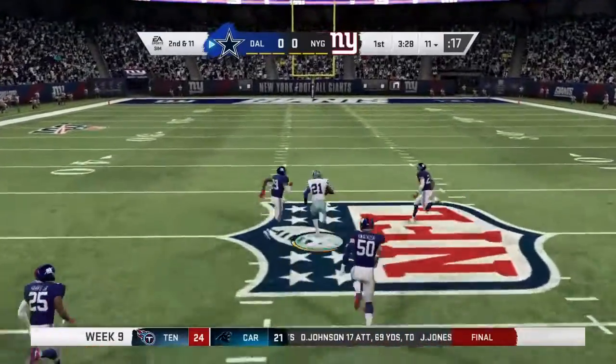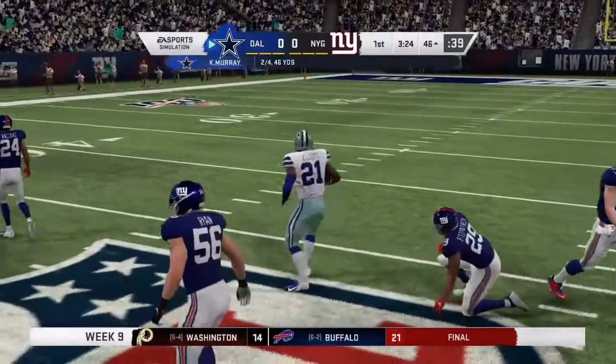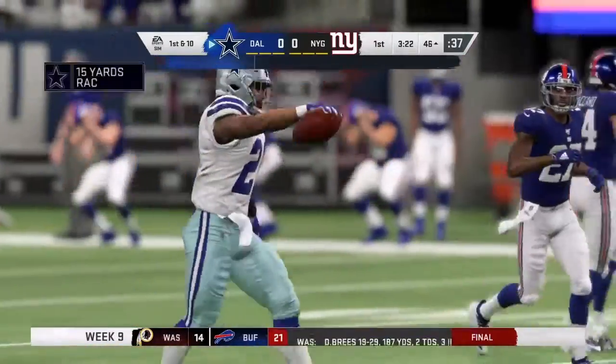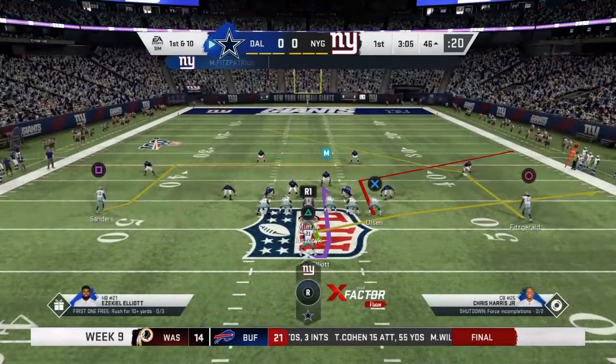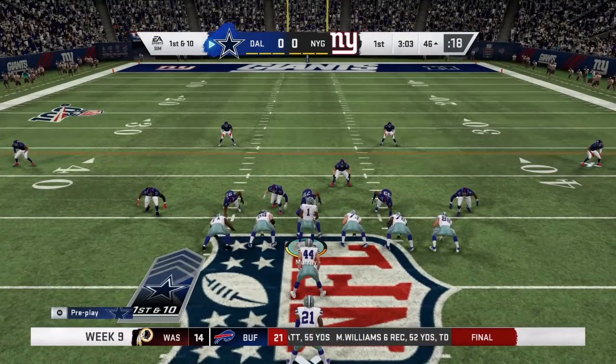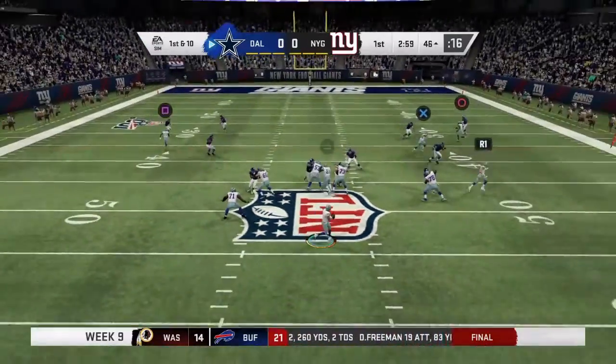2nd and 11. Here's a throw to his running back. It's complete. And they finally get him down at the other 46. A big play here for the Cowboys. 43 yards. So the line of scrimmage moves all the way across the 50 now as they come up 1st and 10.